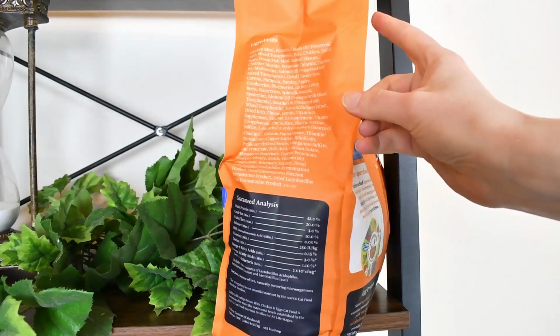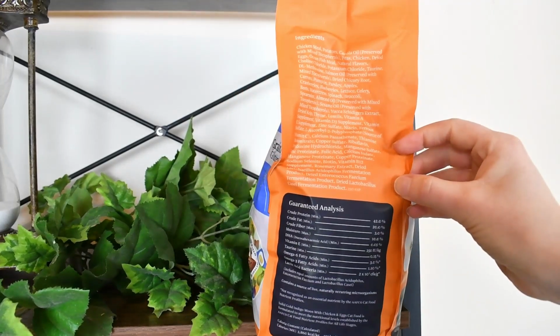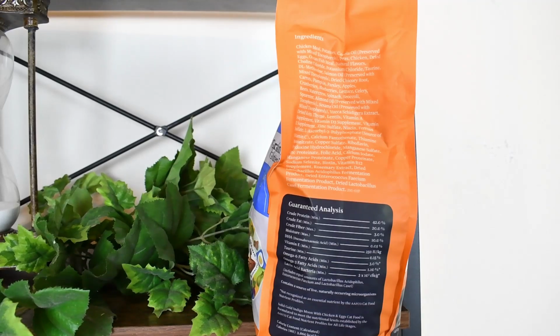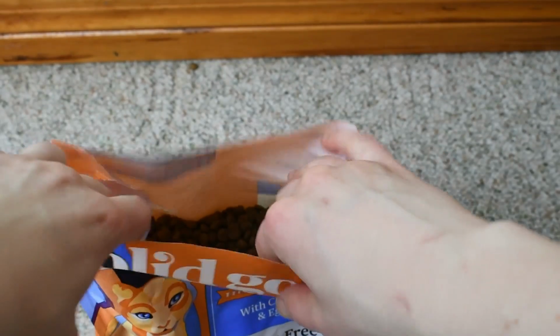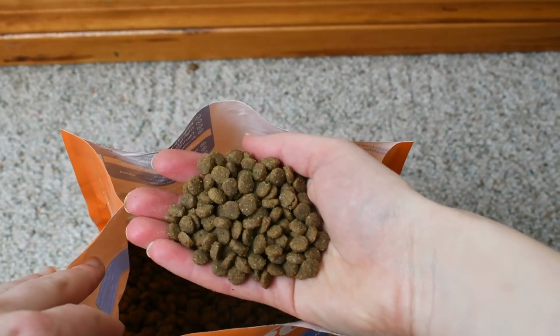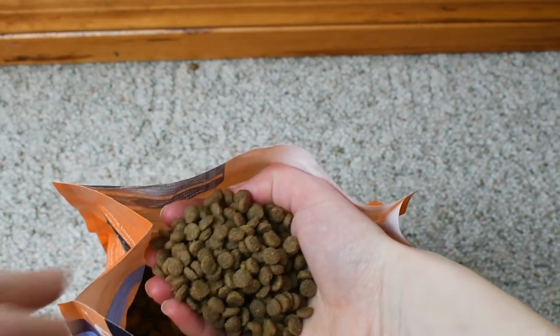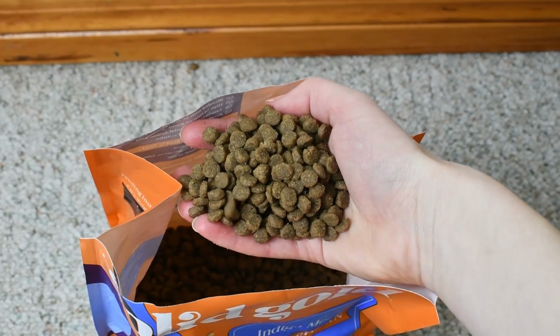Like all Solid Gold foods, this product is marketed as a holistic food, so it contains a lot of plant ingredients that your cat doesn't really need, but which purportedly increase the nutritional value of the food. So it contains some peas and pumpkin and carrots. It also contains probiotics, which might help to support digestive health.